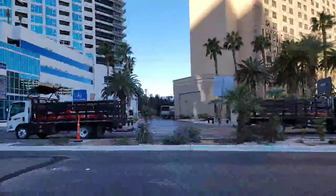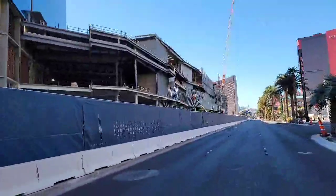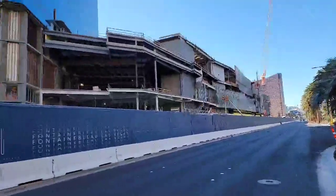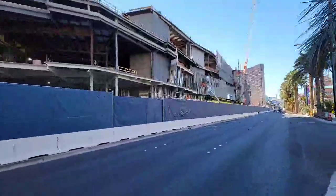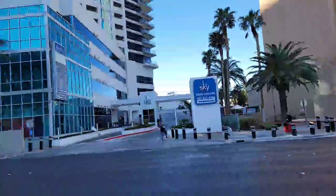Alright, I can get in the middle now. I don't get run over. There's the actual casino part. They just got all the exteriors, studs up, but there ain't really anything going on yet. I might have to cross to the other side here. I'm gonna get run over.